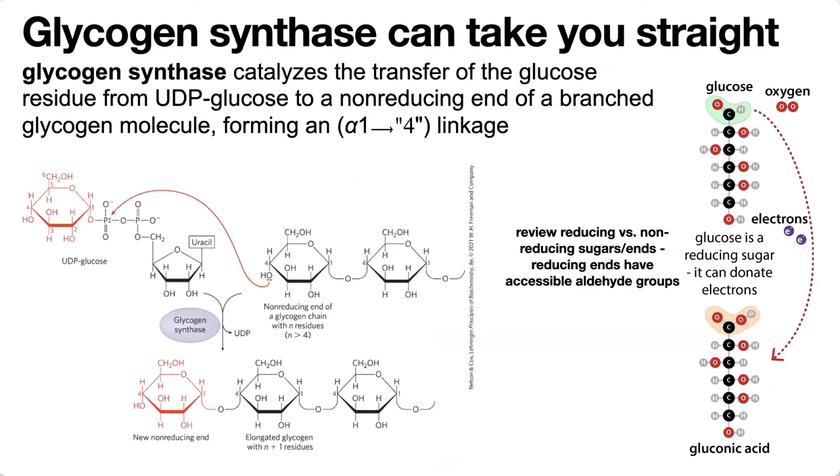A note about terminology. You'll see a lot of reference to reducing and non-reducing ends. If you need to, go review this. But basically a reducing sugar has an aldehyde, and a reducing end has an accessible aldehyde group. So basically it has a group that can reduce something, that can get oxidized. And so we can oxidize an aldehyde to a carboxylic acid.